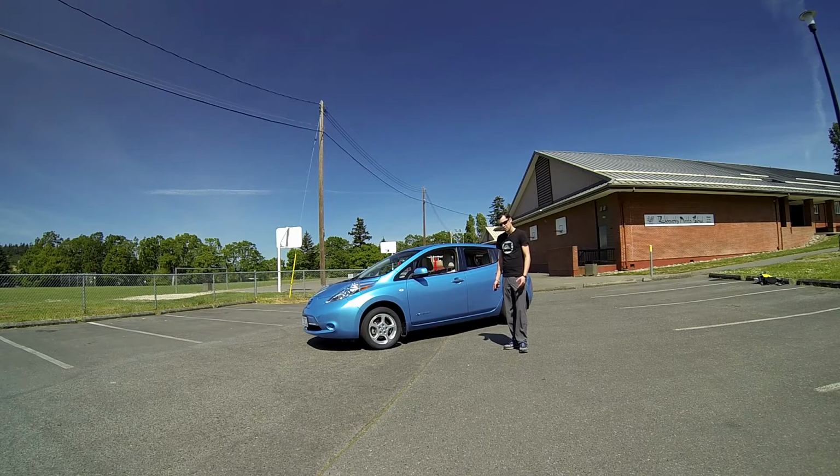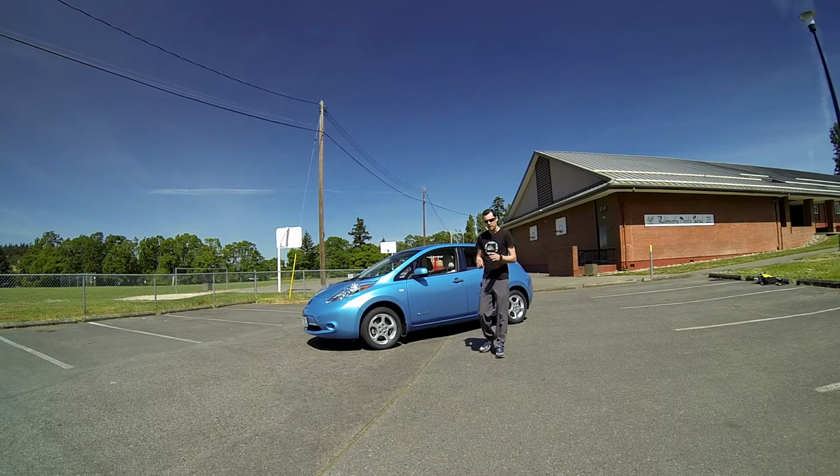buy used. They were first produced in late 2010 and they're still being produced today in 2016 in essentially the exact same exterior. There have been a lot of changes though to the car itself throughout the almost 6 years it's been on the market. And so trying to buy a Nissan Leaf can be quite difficult to decipher what they came with. So I'm hoping this will help you in your decision.